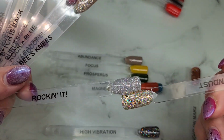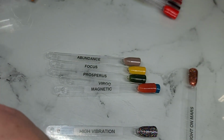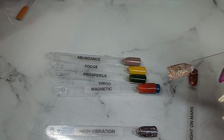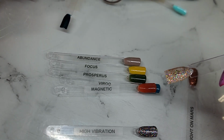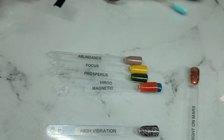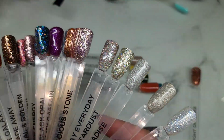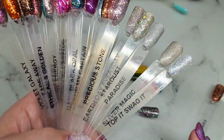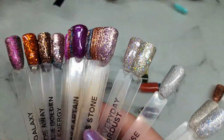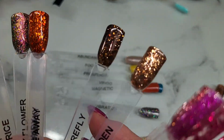And Rockin' It Silver. So none of those compare. I need to find the swatch ring that has Stardust on it. Again, I don't know if that one's still available or not. It's probably on here. Oh yeah, I have some really old ones on here, you guys, that I'm sure are not available anymore. So I really do need to go through my swatches and separate the available ones from the non-available ones, but that would take forever.